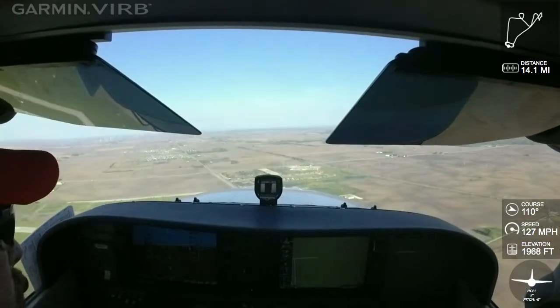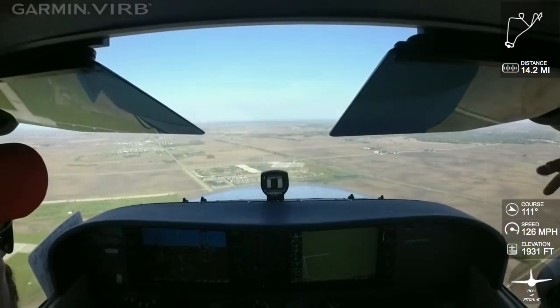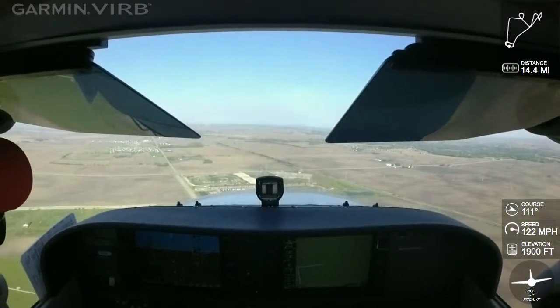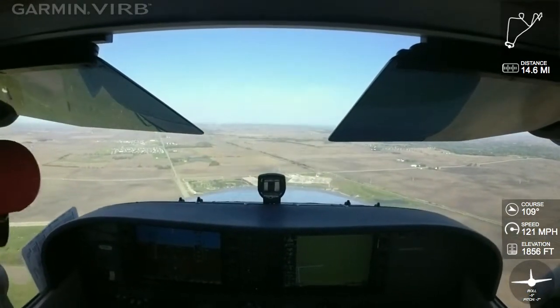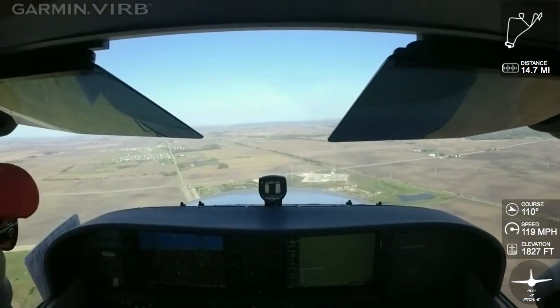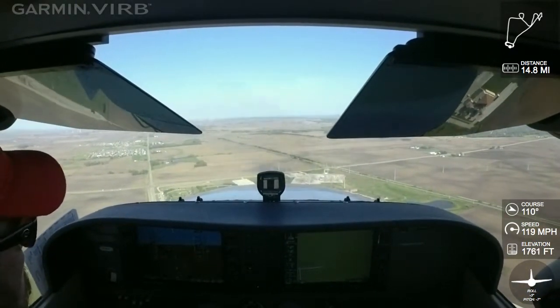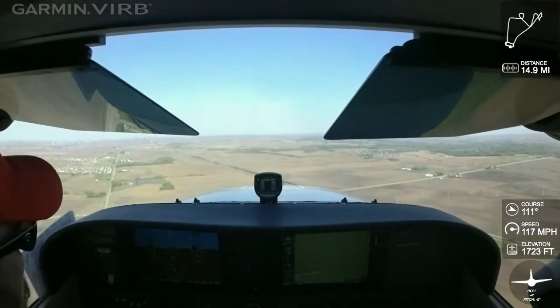Alright, so we're going to bring that throttle, reduce the RPM to about 1700 right there. There we go. Bring those flaps to 10. We're under 110, so bring the flaps to 10 degrees right off the bat. 1500 is fine. You said I can wait? Yeah, no, you're below 110, so the first 10 degrees of flaps you can go at 110. Okay. Cessna 158 Sierra Foxtrot, make left traffic.